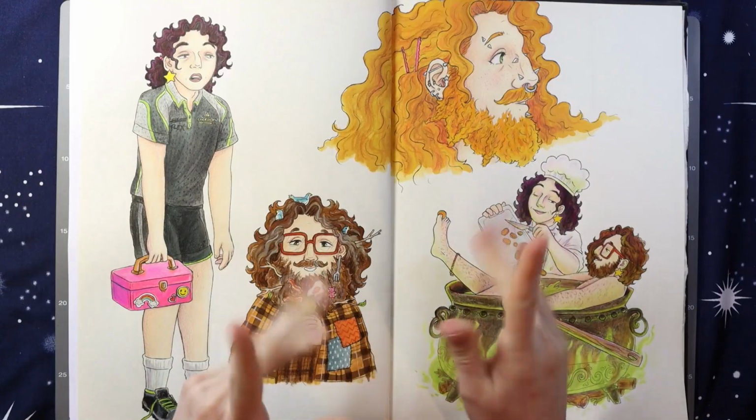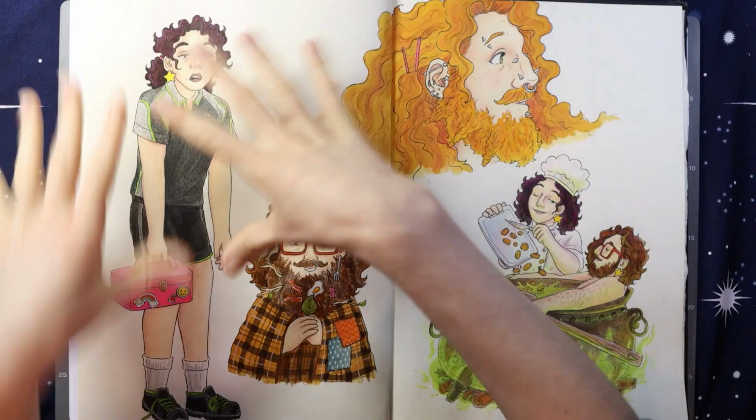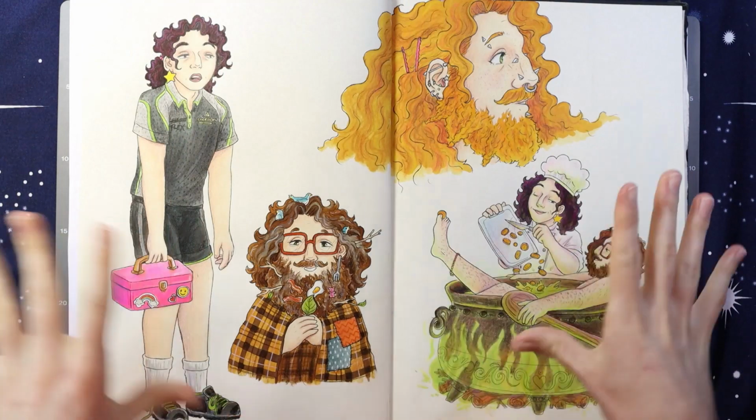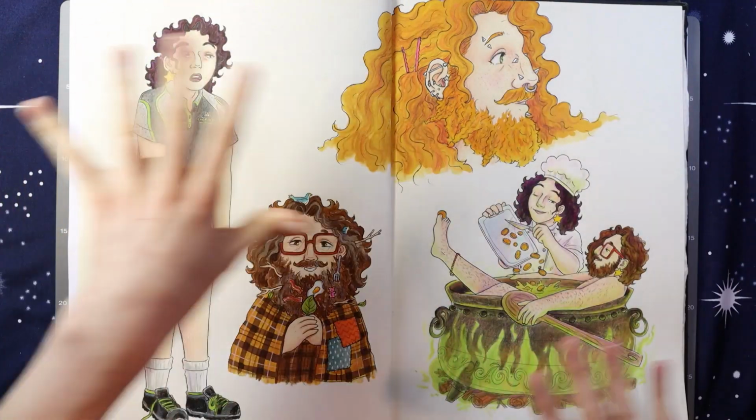And I think just to finish it off, I might add a little bit of a background to a couple of them just to fill in some of that blank space and make it so that they're not just 4 drawings randomly floating around in a white space.